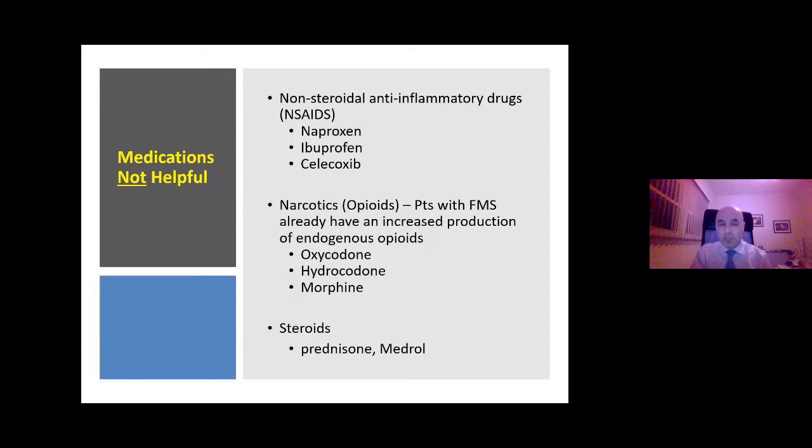Steroids, prednisone, Medrol packs, they don't work for fibromyalgia. Patients can experience a temporary relief of their symptoms, but this is an anti-inflammatory medication, but it also acts on your hypothalamus pituitary axis. So the patients that do experience some temporary relief from prednisone, it probably happens through that pathway. But generally, this is short-lived.